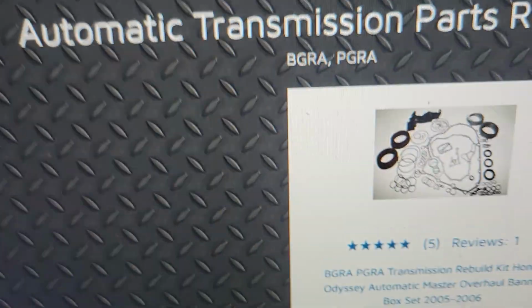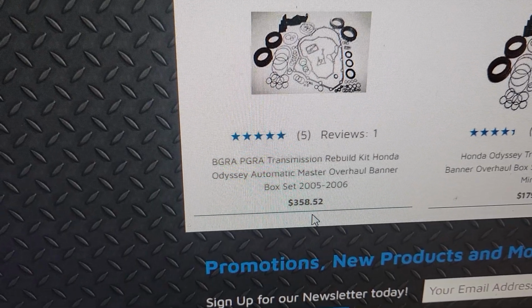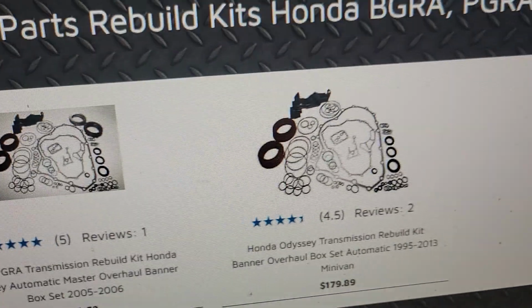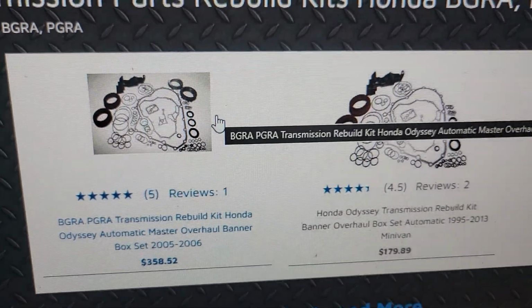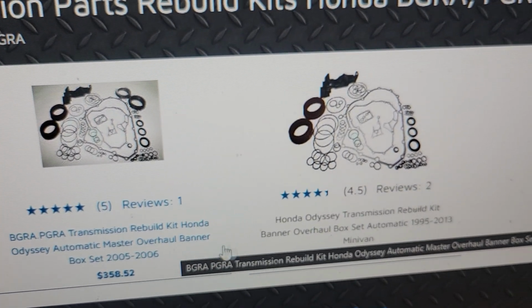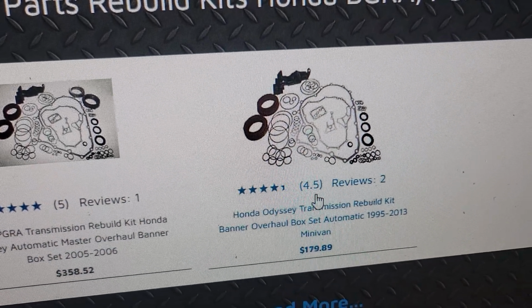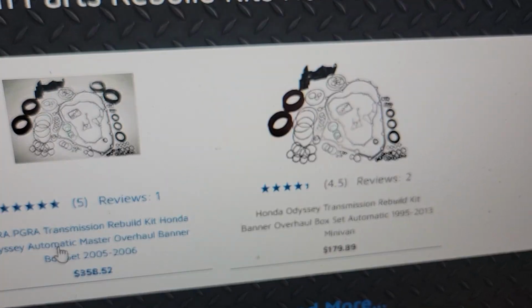See here, look, they even went up on the price. It's been a while. This kit used to be $258. They went up an extra $100. Everything is going up now, guys. They give you two options. It gives you the BGRA Odyssey Master Kit, and then you get the one over here. This one right here don't come with everything. Okay? You always get this one right here.